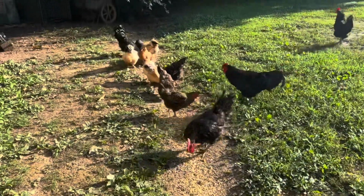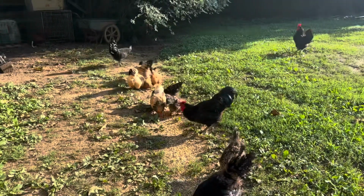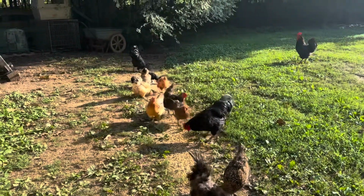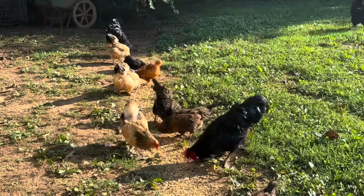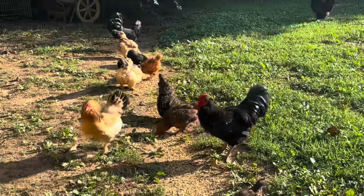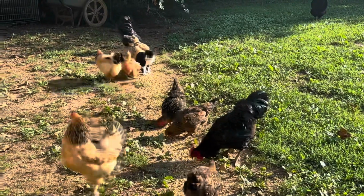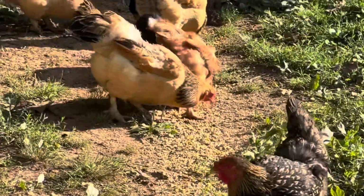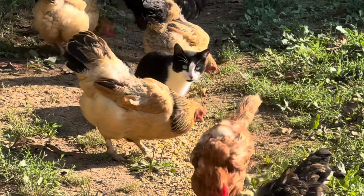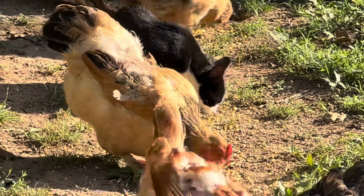We've got all the chickens out this evening. They were waiting on me to come feed them. I love to watch them. And the cat likes to eat with the chickens. I think that's so funny.